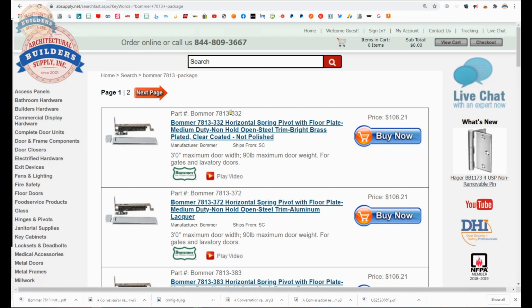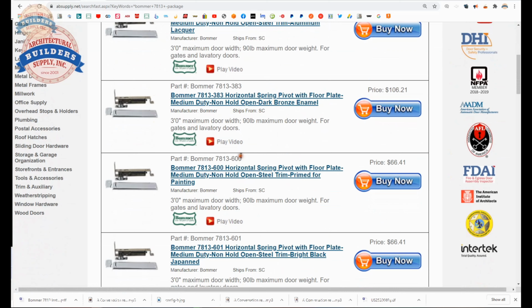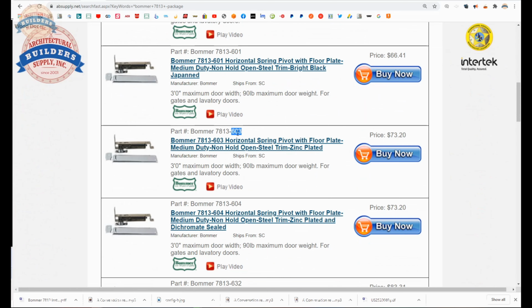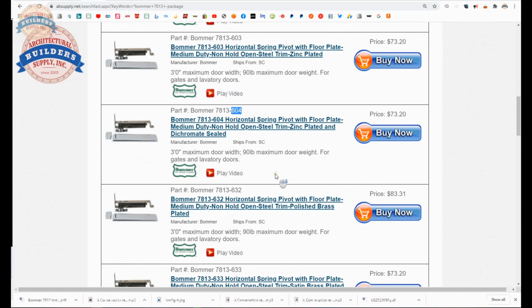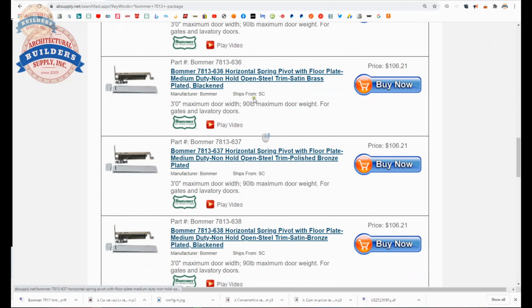So really fun fact. You can do a 332, a bright brass clear coated, but not polished. I would say that would probably be bright brass plated. I believe a 332 is going to be a bit more of a metallic type finish. 372 would be aluminum lacquer. 383, some of these I don't remember, dark bronze enamel. 600 is prime coat. 601 bright black japanned. 603 is a zinc. That's going to be like a silvery color. 604 is zinc dichromate. That would be like a gold type zinc process for corrosion resistance. 632 polished brass. 633, well, all of this is steel because it's a 7813. 633 is satin brass. 636 is blackened satin brass.